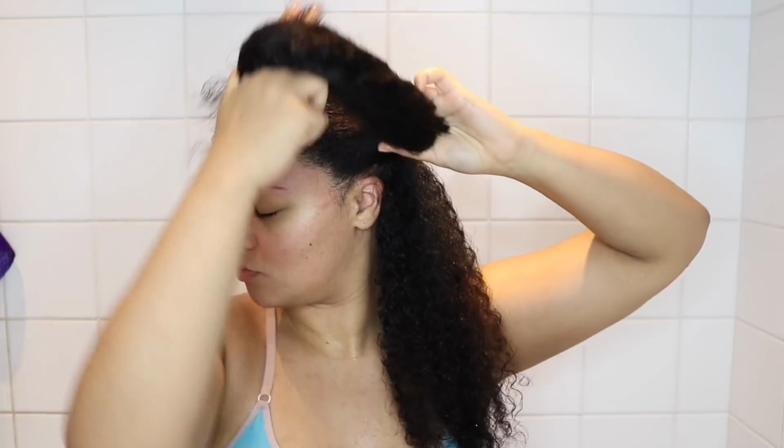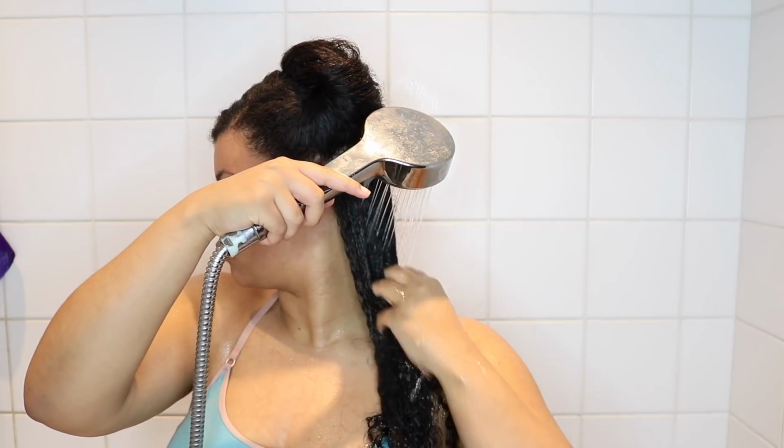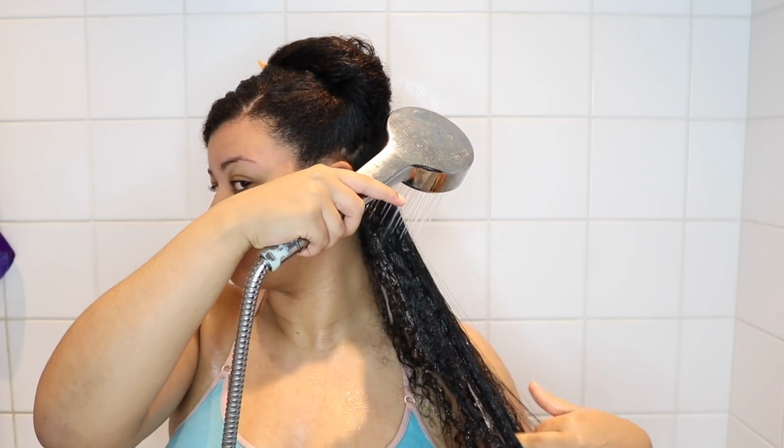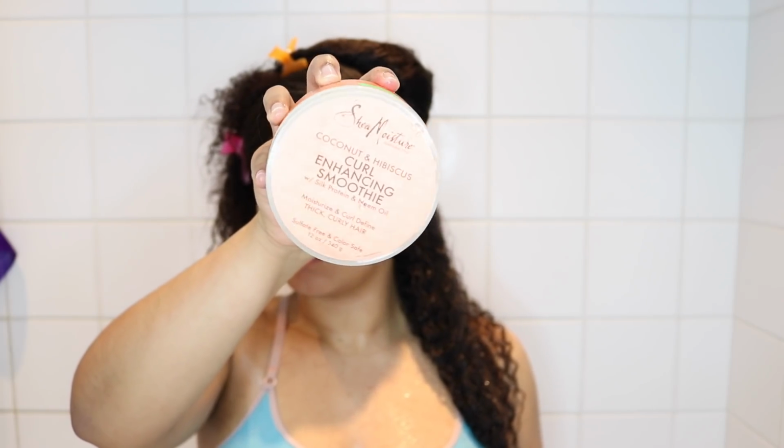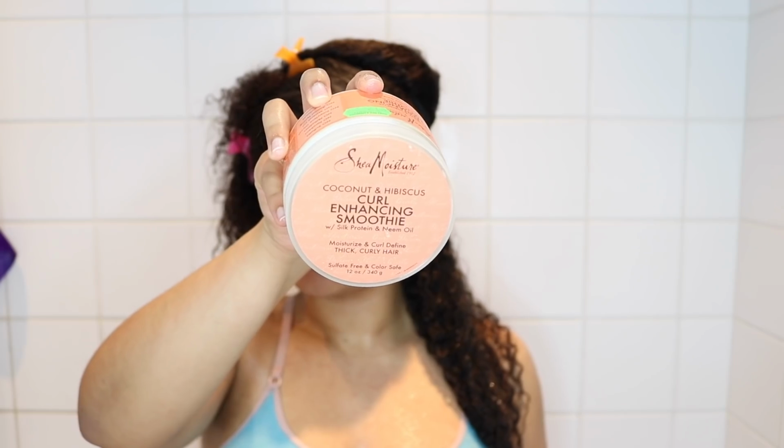This helps so much. So I'm just sectioning off my hair. And as you can see, I'm making sure my hair is dripping wet. The next thing I'm going to do is take my favorite cream ever. And this is the Shea Moisture Curl Enhancing Smoothie.